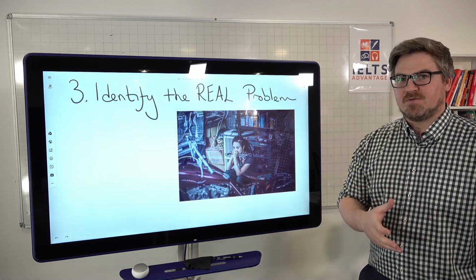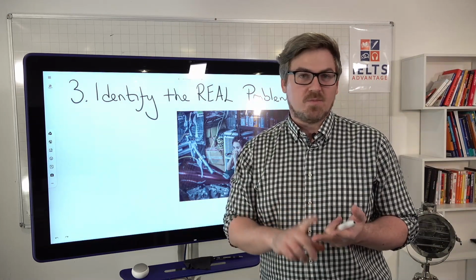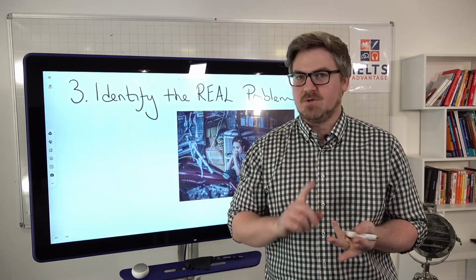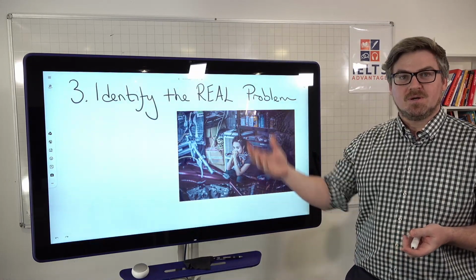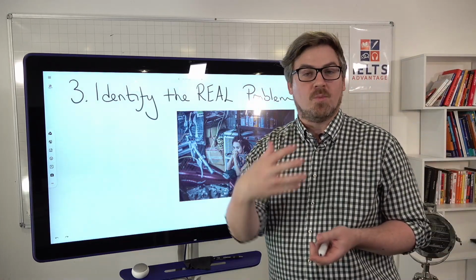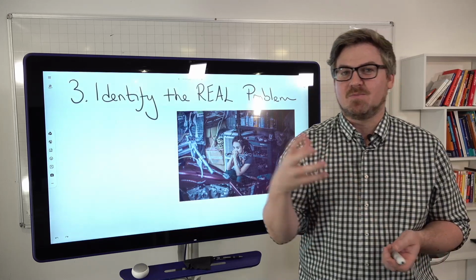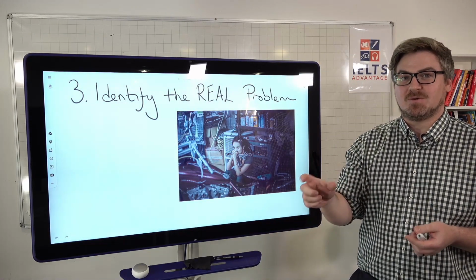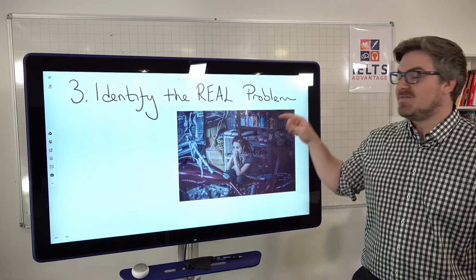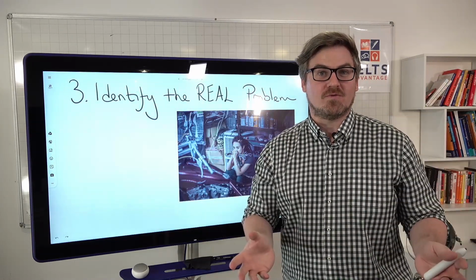Let's take writing, for example. You might have no problem with your vocabulary. You might have no problem with your task response, no problem with your coherence and cohesion. Your problem might be grammar. But within grammar, you might have no problem with your punctuation, no problem with your tenses, no problem with any other part of grammar apart from one tiny bit, which is articles. So you need to fix that tiny bit in order to improve your overall score.